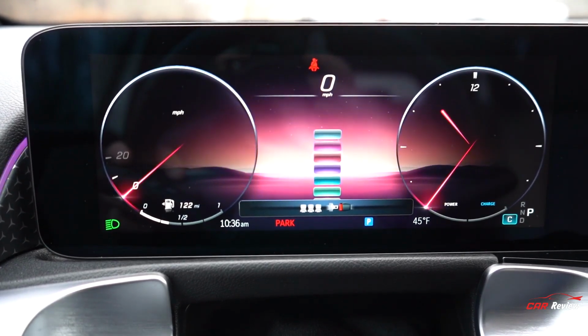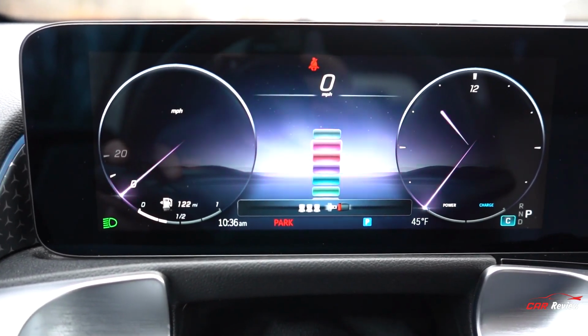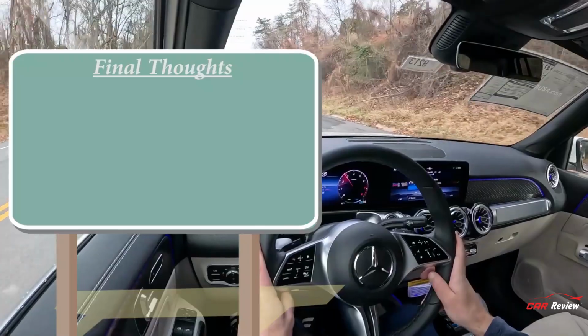You get the automatic feature. Also get automatic high beams. So if you have your high beams on at night, it senses the vehicle coming in the opposite direction, it's going to automatically dim them back to low beams. Then when that vehicle is gone, it's going to automatically bounce it back up to high beams.